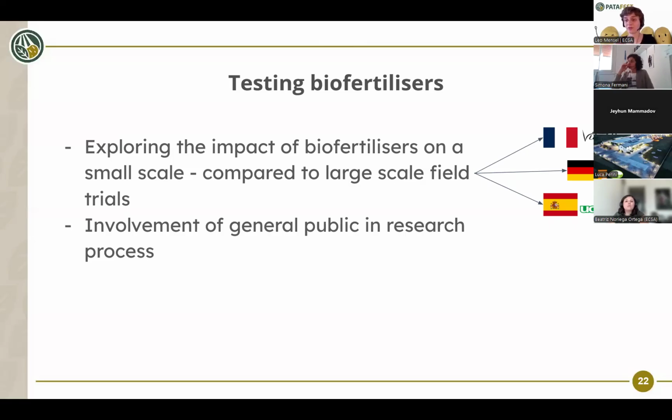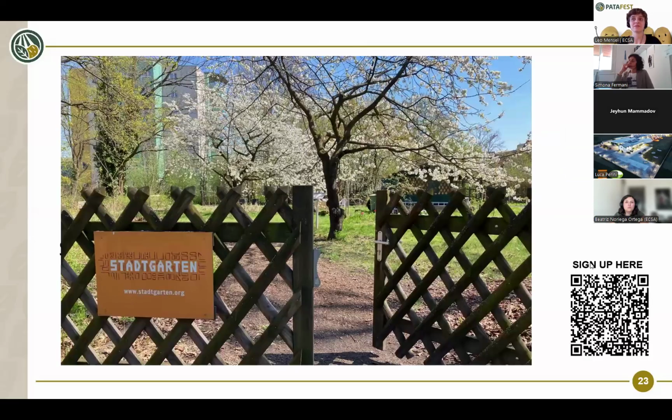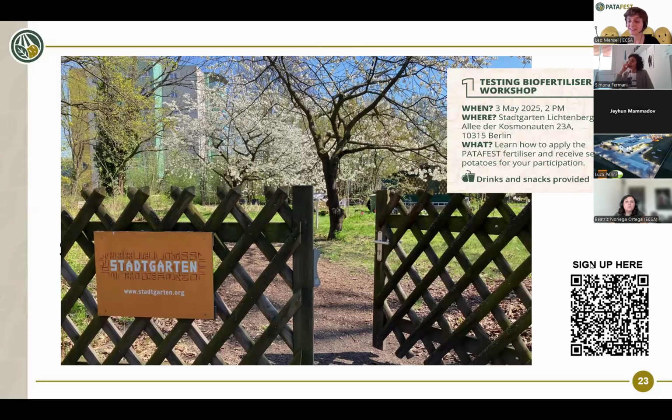So we are trying to involve urban gardeners who can then test the fertilizers themselves, thereby also creating more transparency when it comes to the research processes, and hopefully also being able to gather valuable data from the citizens who are participating. And we are lucky that the Stadtgarten Lichtenberg has agreed that we can host the workshop there.